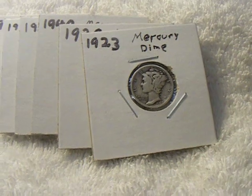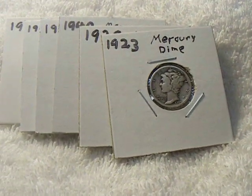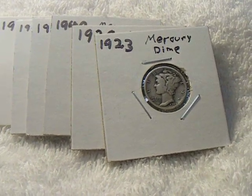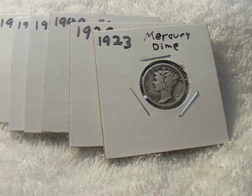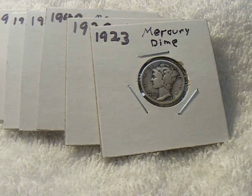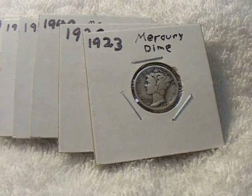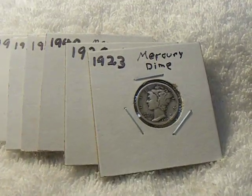Now, to the Mercury dimes. I got 6 Mercury dimes for a $5 star note. The star note was also a bookend. It was a 7 bookend. So 7 at the beginning, 7 at the end of the serial number, and it was a star note.